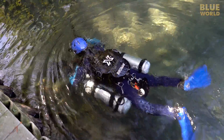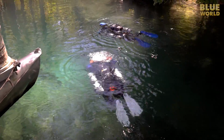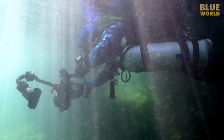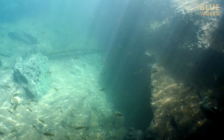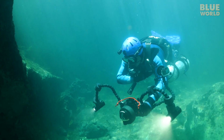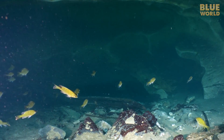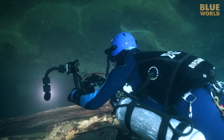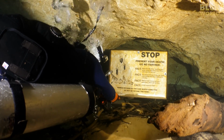Soon we begin the dive. Normally, Todd and I dive with a third diver who handles the lines so we can focus on filming. But today it's just the 2 of us, so I'm holding Todd's camera as he runs the reel.